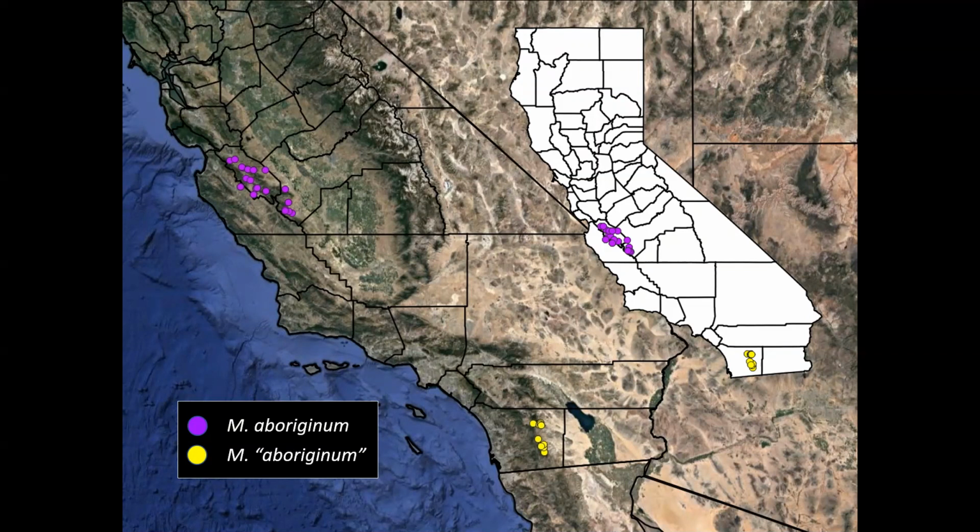The question that started all this research revolved around Malacothamnus aboriginum, which is mostly from San Benito County, shown in purple. Bates believed there were also populations of this in San Diego County, shown in yellow. However, these plants wouldn't key out. Tom Chester and I decided to take on this question of what the San Diego plants actually were.